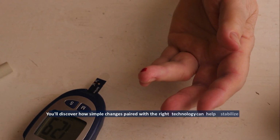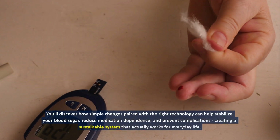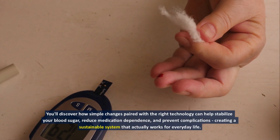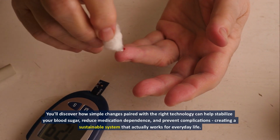You'll discover how simple changes paired with the right technology can help stabilize your blood sugar, reduce medication dependence, and prevent complications, creating a sustainable system that actually works for everyday life.